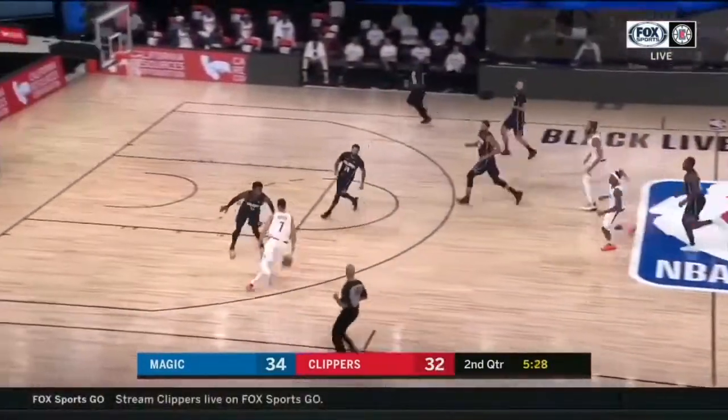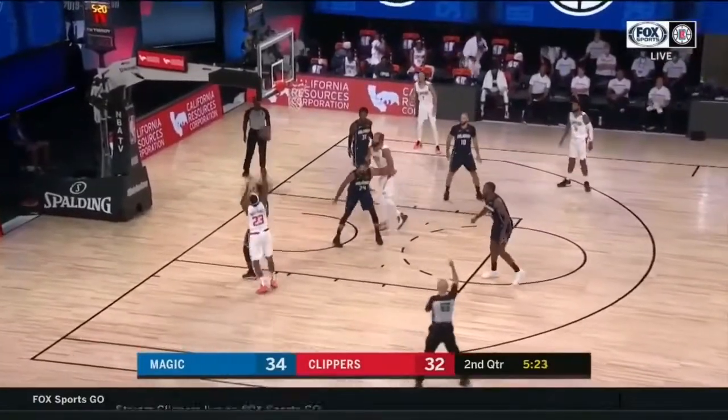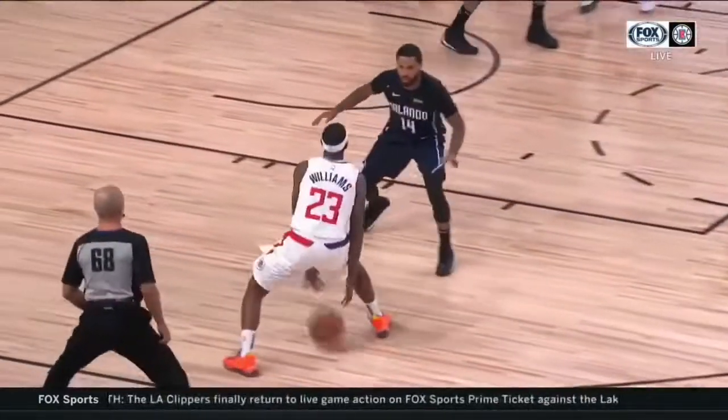He misses a far side short corner jumper. Here come the Clippers in transition from right to left. Williams in the short corner on the near side. Puts it in. Lou Williams so slippery offensively. At 34 apiece, 5:20 to go here in the first half.